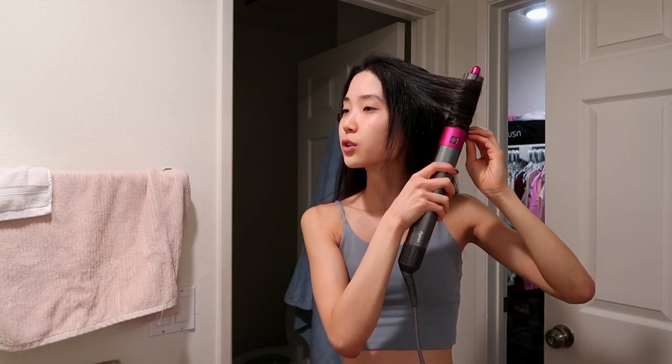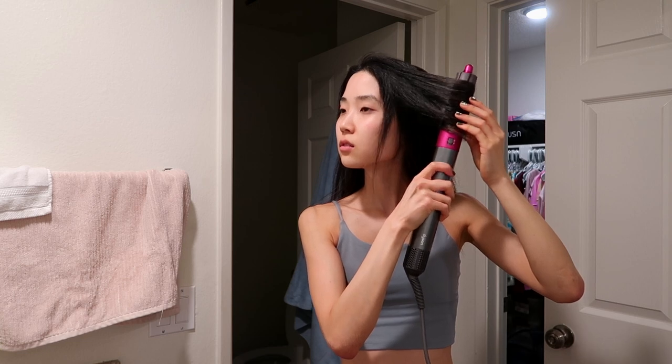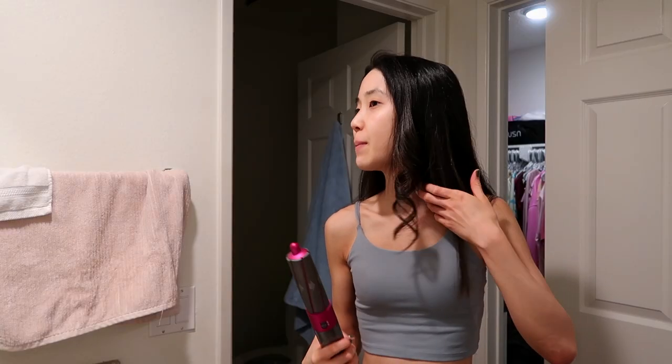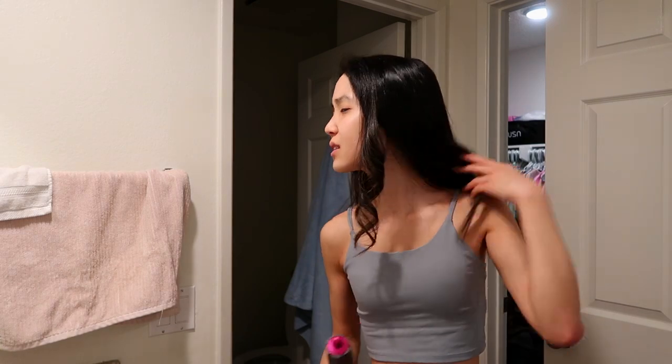Now we're gonna do the cool shot. Okay. Okay. Wow, that was pretty fun. Oh my gosh, wait, that was fun. I'm pretty sure I chose the right barrel because it's going outwards. Is it going the right way?